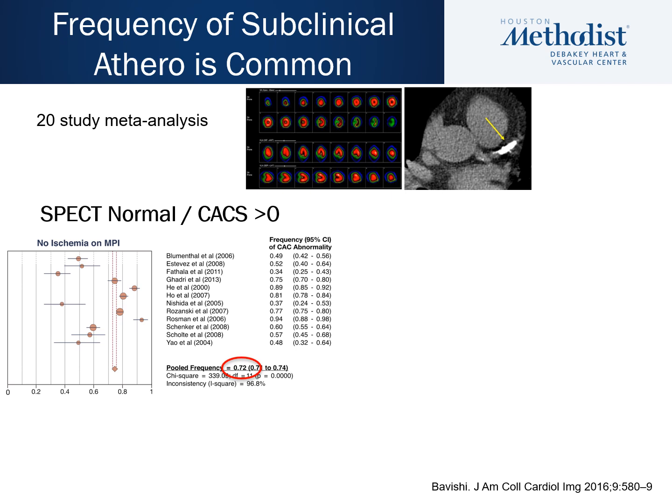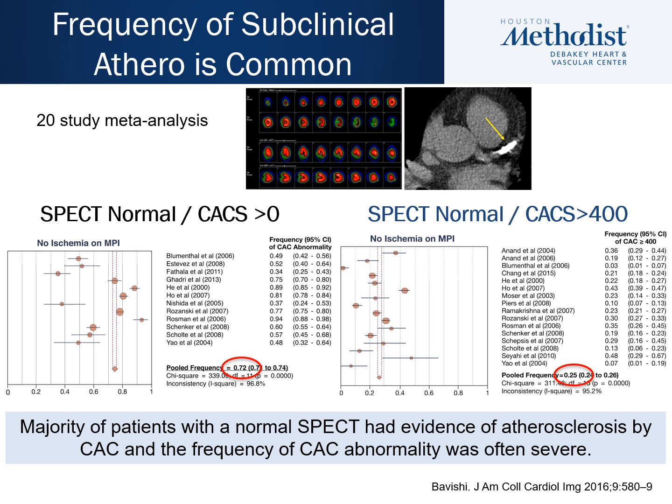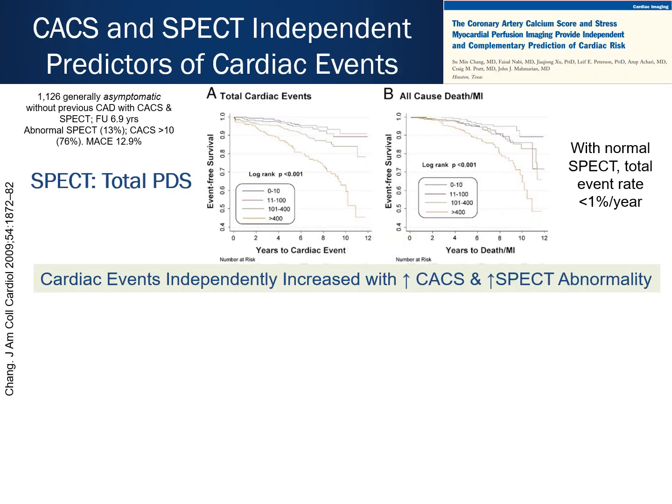Now, before we answer that question, I just want you to know that finding atherosclerosis is very common. This was a 20-study meta-analysis in patients who had completely normal perfusion scans. The incidence of finding a calcium score greater than 0 was 72%. What was equally shocking was that when you looked at these normal studies, the incidence of a calcium score greater than 400, or a severe coronary artery calcium score, was 25%. So it's not unusual to have a completely normal SPECT study but have evidence of atherosclerosis. So what does this all mean for the patient?